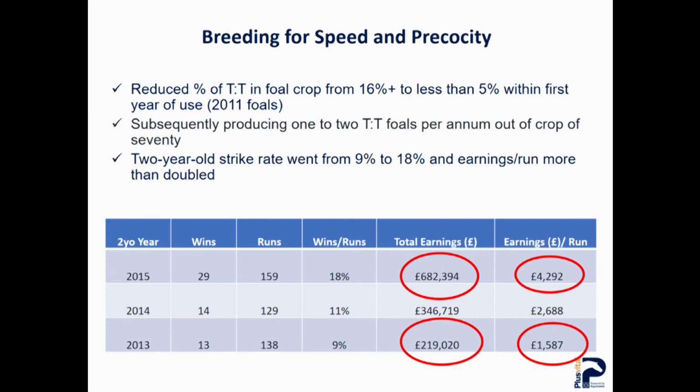We had an owner breeder who decided that if he produced fewer TTs, then he would, on average, increase his opportunity for racing horses as 2-year-olds because of the restriction of race distances for 2-year-olds and the precocity of CCs versus TTs. So he reduced his proportion of TTs from 16% to less than 5%, with the knowledge of the genetic type of all of his mares and the stallions that he was using, and in the space of 2 years trebled his 2-year-old earnings, strike rates, and his earnings per run. Now, over time, this happens and has happened naturally.